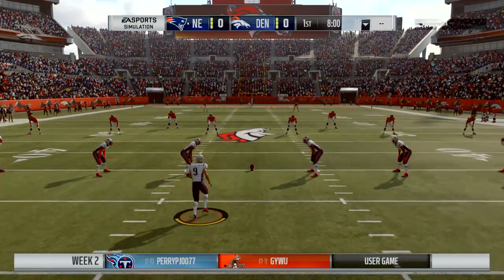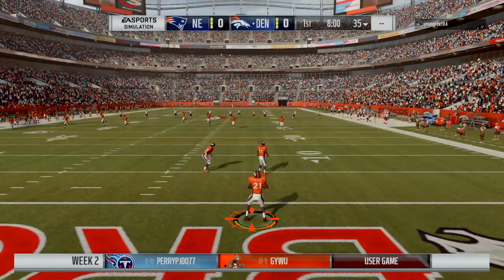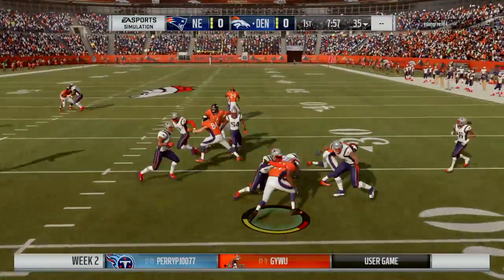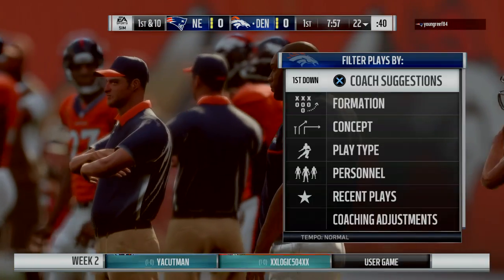Two one-loss teams set to lace it up. This ought to be fun, and we're underway on EA Sports. Fielded about a yard deep. And he'll take this up past the 20 and down at the 22-yard line.